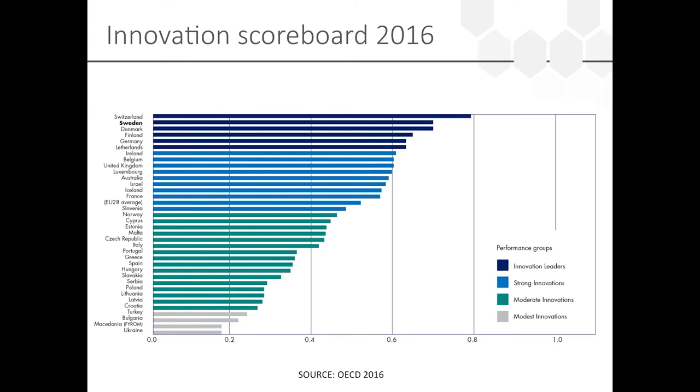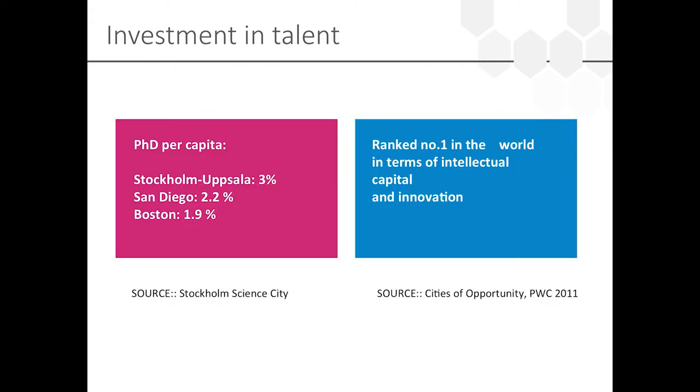Then I want to throw in some Swedish bragging. It is nice to see that we're very good at innovation. We are second in the world, according to this index from the OECD last year. Of course, you only choose the indexes that show that you're kind of good, so that's what I have done here. It's also quite interesting that in the Stockholm-Uppsala region, 3% of the population has a PhD, which is higher than both San Diego and Boston, which are the highest in the United States. So we do have a lot of educated people.